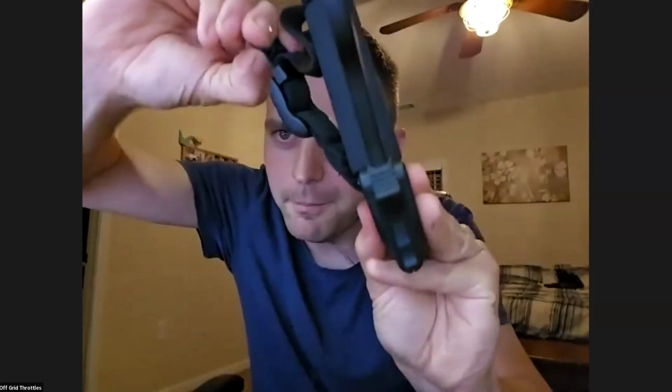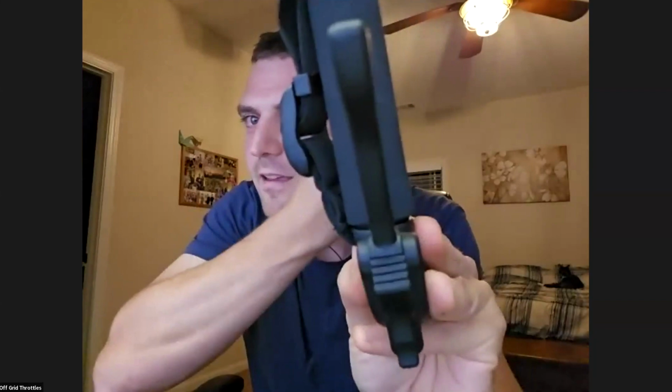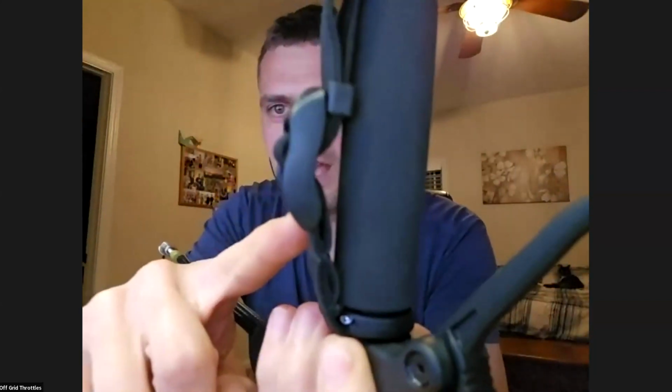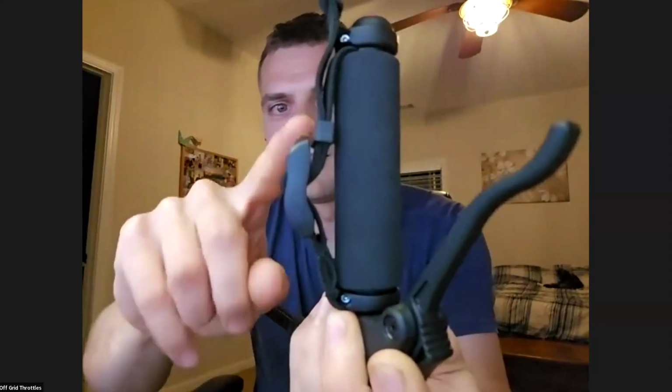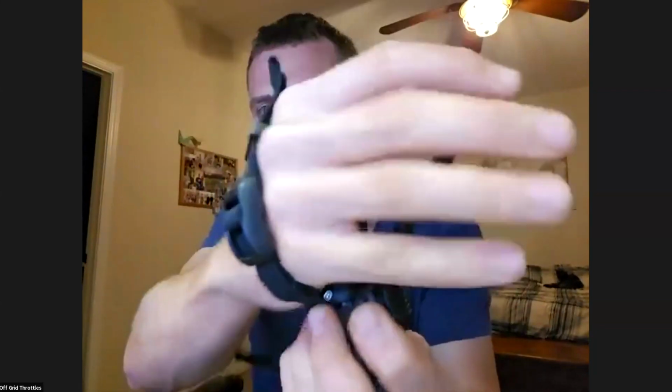So how does the hand grip tighten up? I couldn't really tell. Is it just a pull strap? Yeah, so it pulls and just stays tight where it's at. It's not like Velcro or anything. It's elastic and it's a tension lock. Okay, so you've got the tension lock there, and then you've got your Velcro, your little keeper to hold the tail in place.